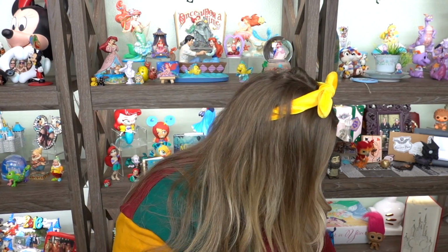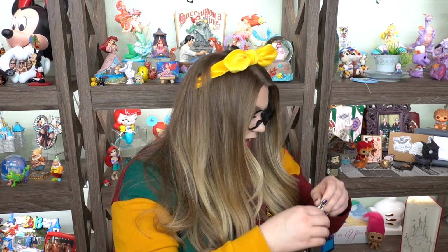So let's open this up and see what we have got inside. Ooh, this feels like a mug. Oh, wow. Ooh, this is beautiful. Oh my gosh. This is so pretty. We have a Gryffindor mug and look how beautiful this swirly handle is. And then it says Brave.